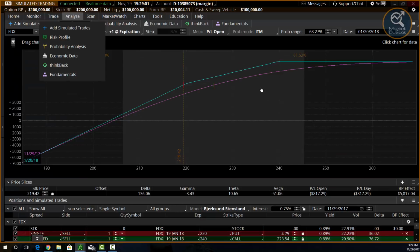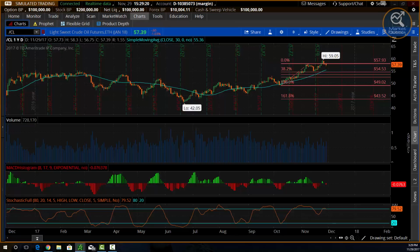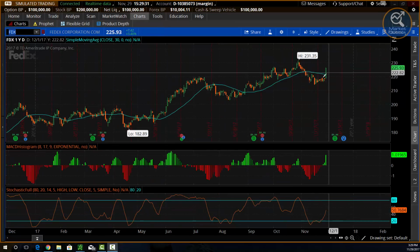So when you look at it from this perspective, I've just increased my odds of success from 50-50. You know, right here, this is where the break even would be right now, and would stay there if I just bought the stock. I've moved it all the way down to 219.42. So when you look at it on the chart here, there we go.